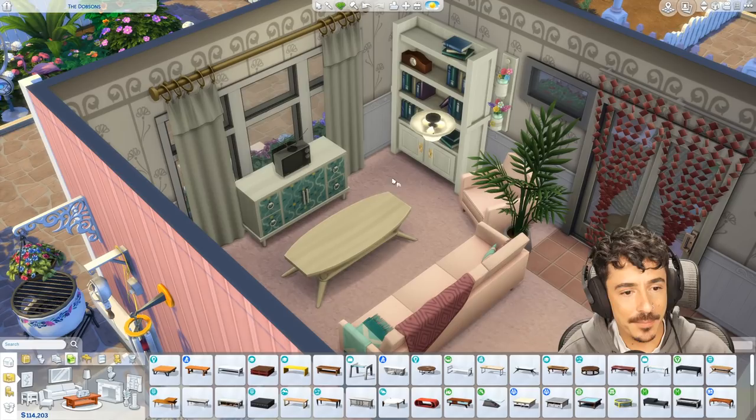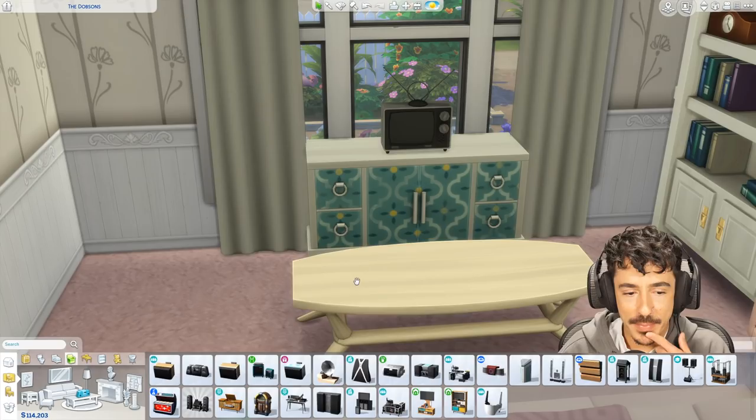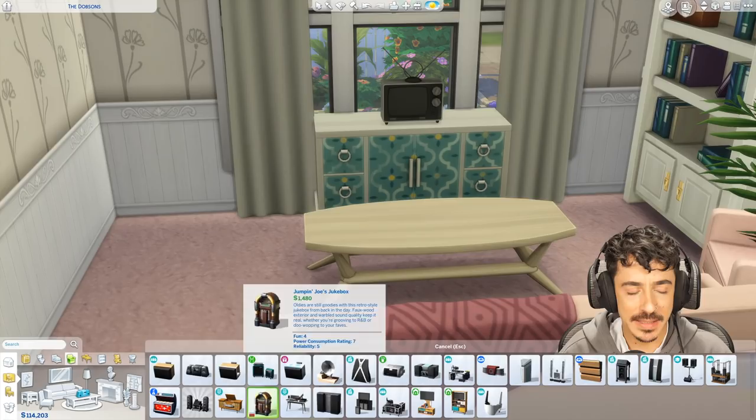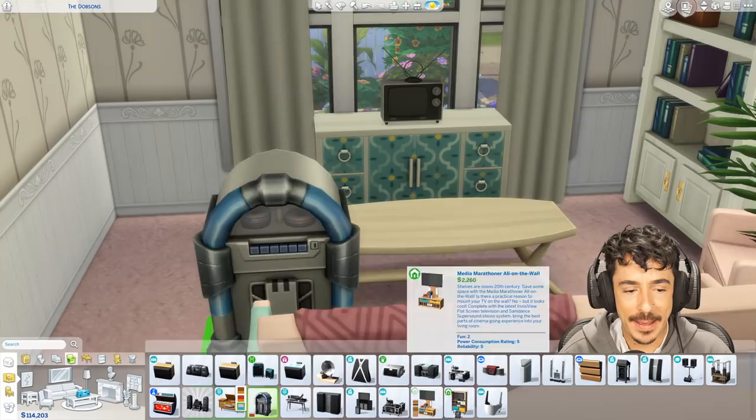I would imagine she would love a bit of music. I would love to get a jukebox in here, but I hate this jukebox. I hate the styling of it, and I don't like the base game one either. I think it's ugly and the swatches on it are just bad. So maybe just using that record player instead, the actual turntable.